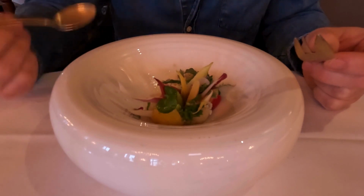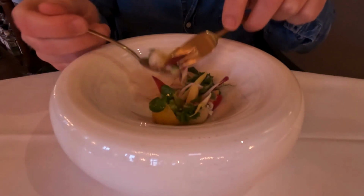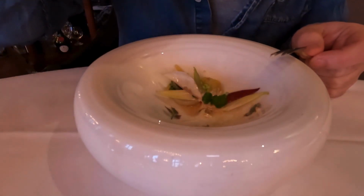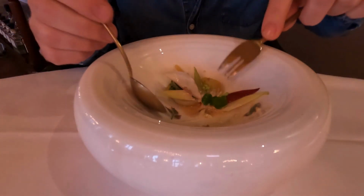Besides that, as you could probably guess, it was a really fresh dish, and the vegetables were of really high quality. And the chef also used some local flowers to infuse a vinaigrette with, so there were a lot of floral notes that came through in this dish. Well balanced, fresh, and a good start of the menu.